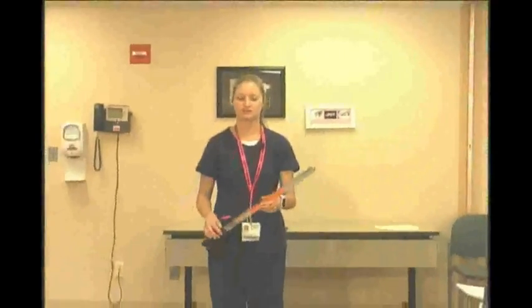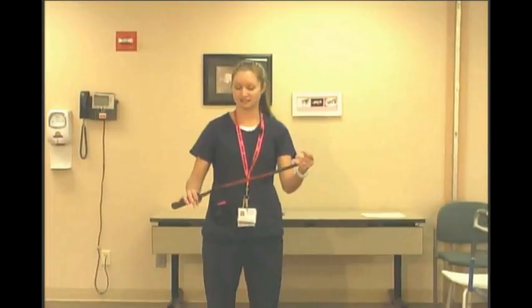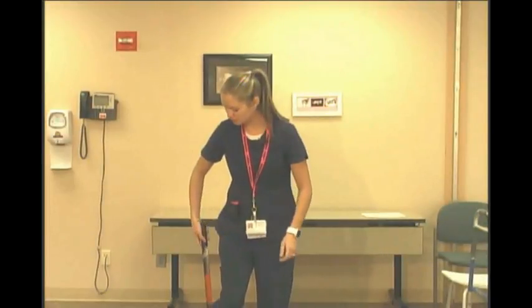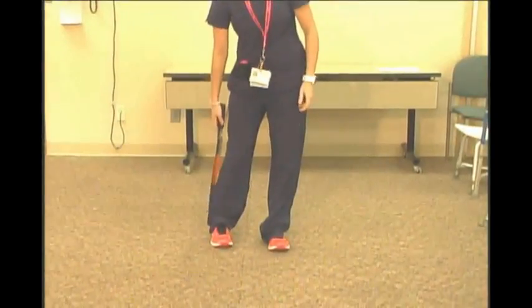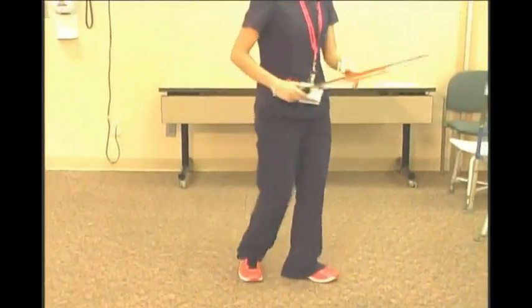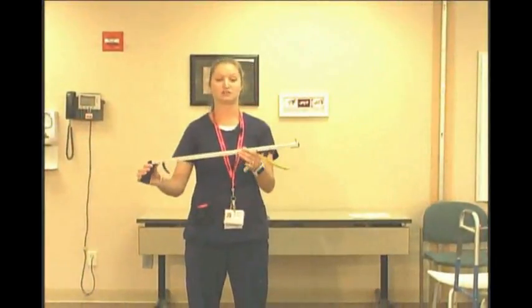Another piece of equipment that we use is a long shoehorn. Many of you probably already have these in your home. This is a little more sturdy one. It's made of metal. They also have ones that are available in plastic. Most people are familiar with shoehorns. You stick them down into your foot and slide your heel in. Very basic.